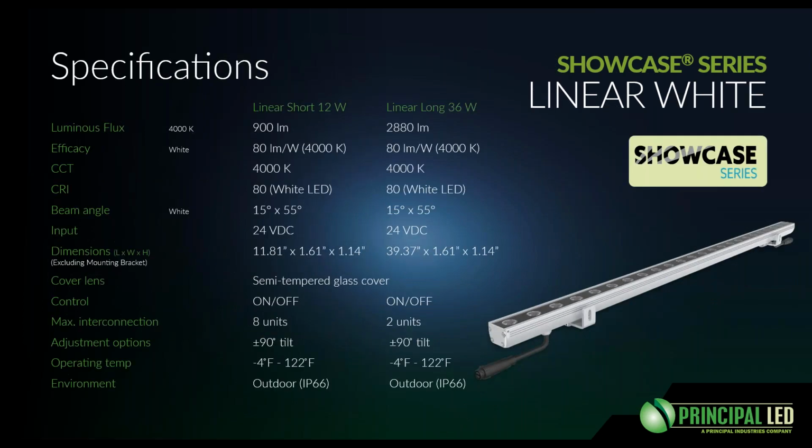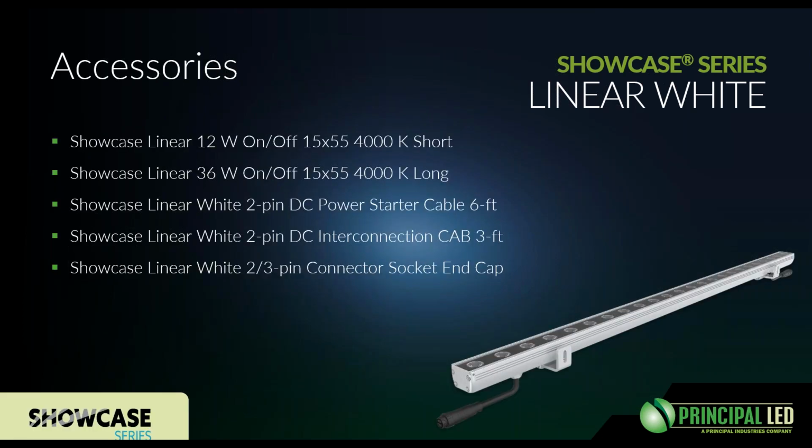Moving on. Here are the specs for the white, for the linear. Just a quick snapshot. Again, these are all available in the handouts that are attached to the presentation, and will be live on the website, if not now, shortly thereafter the presentation. Here's the cables and the accessories for the linear white. It's a 2-pin starter cable and a 3-pin interconnect with the 2-pin interconnect, in a 3-foot length. And then we also have the end cap for the white.